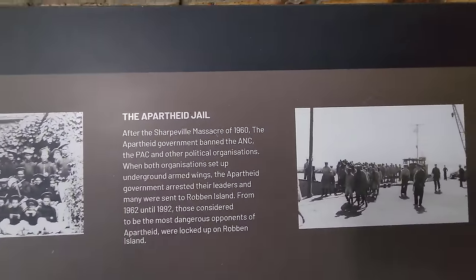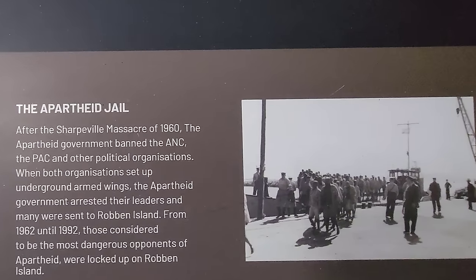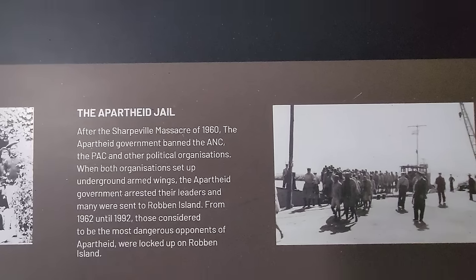The apartheid jail. After the Sharpeville massacre of 1960, the apartheid government banned the ANC, the PAC, and other political organizations. When both organizations set up underground armed wings, the apartheid government arrested their leaders and many were sent to Robben Island. From 1962 until 1992, those considered to be the most dangerous opponents of apartheid were locked up on Robben Island.